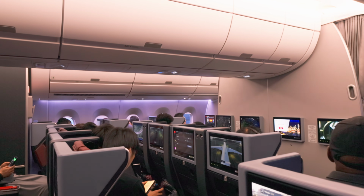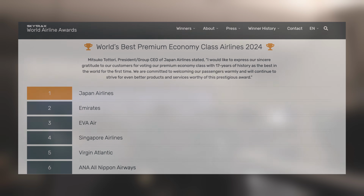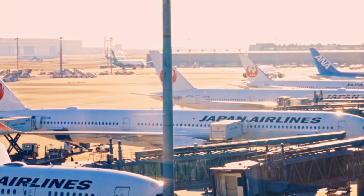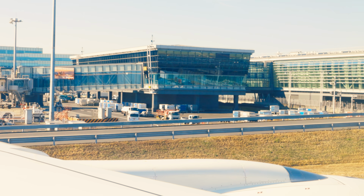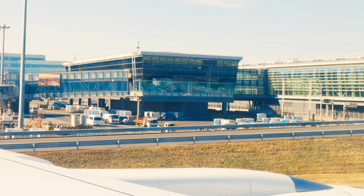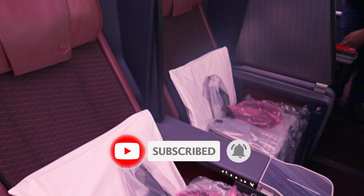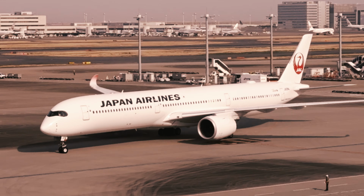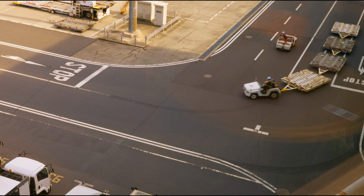Japan Airlines Premium Economy has been crowned the world's best. But is it really superior to the Premium Economy on other airlines? More importantly, we'll do a deep dive on whether or not it's worth the extra hefty cost to upgrade from economy class. We'll fly from Tokyo Haneda to New York's JFK in their newest Premium Economy cabin on the A350-1000, where we'll be able to find out if it really matches up to all the hype of being number one.